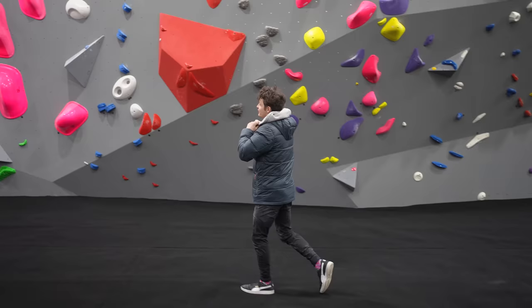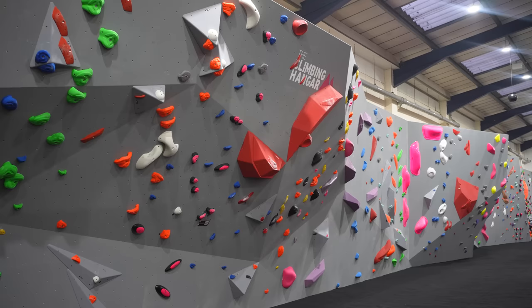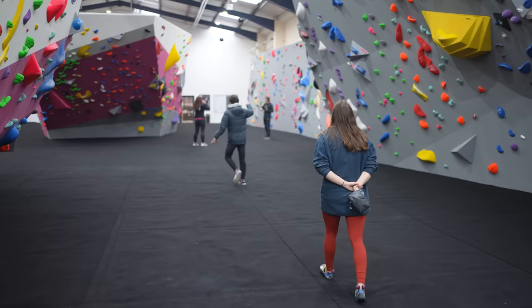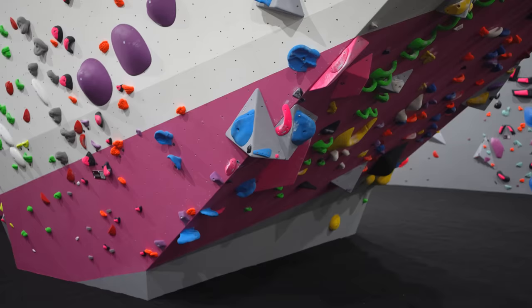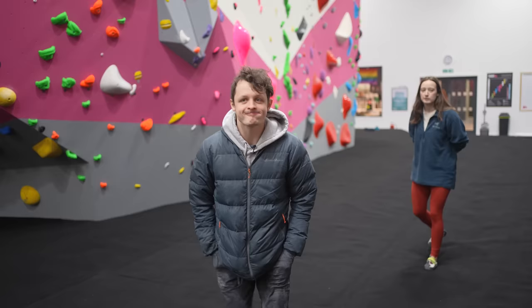Big moves, okay, so I'm looking for big moves and narrow compression. And a sit start. There's loads of sit starts around. Right, this red. Oh man. Sorry, Hannah. We're gonna do this pink up a corner because we did it earlier and it was good fun. I'm trying to be balanced. We've got some big moves. We've got some close compression. It's quite good fun though. I feel a bit like a comp setter.